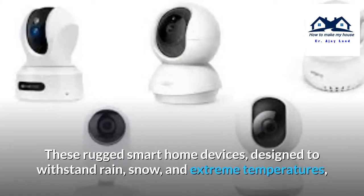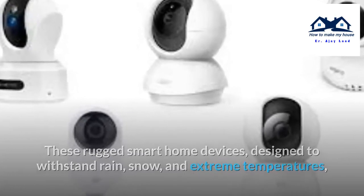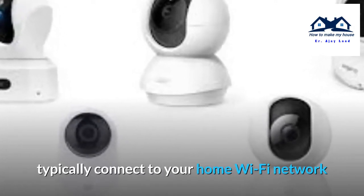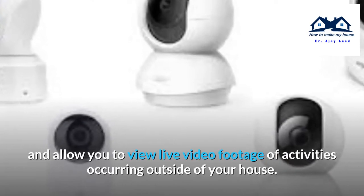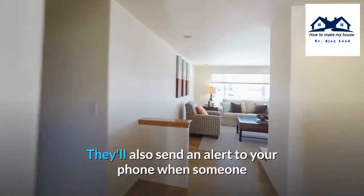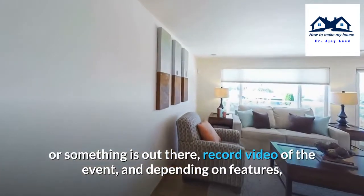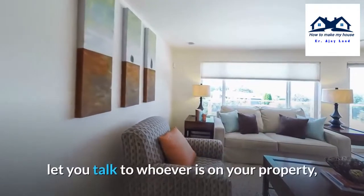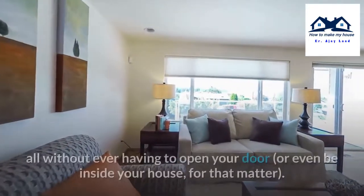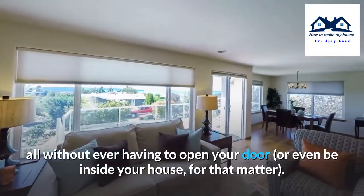These rugged smart home devices, designed to withstand rain, snow, and extreme temperatures, typically connect to your home Wi-Fi network and allow you to view live video footage of activities occurring outside of your house. They'll also send an alert to your phone when someone or something is out there, record video of the event, and depending on features, let you talk to whoever is on your property, all without ever having to open your door, or even be inside your house, for that matter.